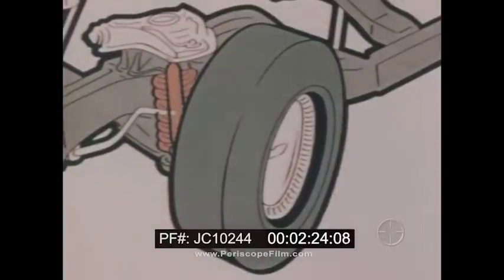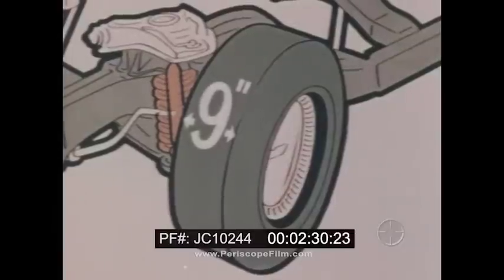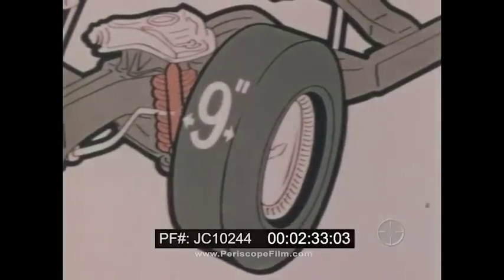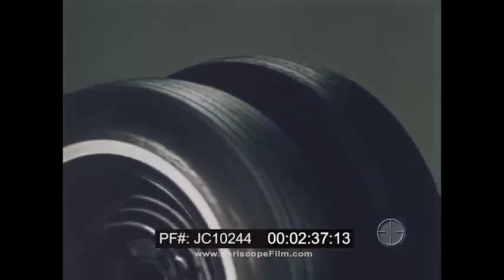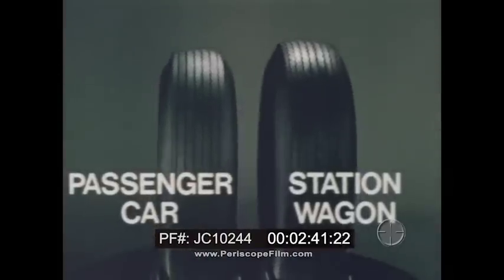Tires. They need to be larger for a better wagon grip on the road. Chevrolet has standard L-size tires, over 9 inches at their widest point, for added wagon stability. Here's a comparison between our standard Chevrolet wagon tires and those used on Chevrolet passenger cars. Show your prospect the difference.